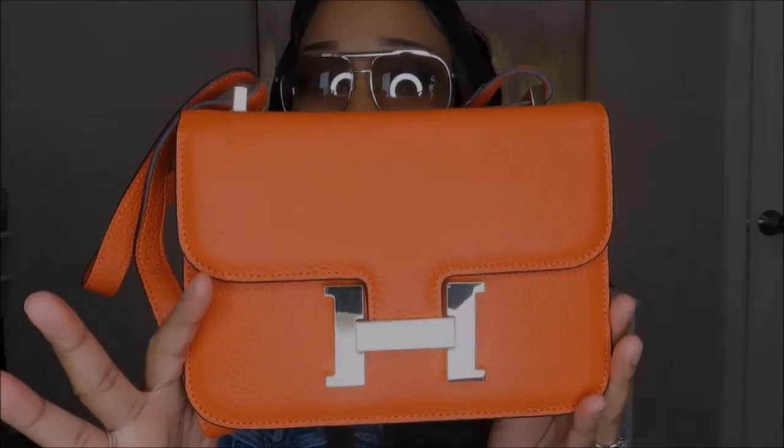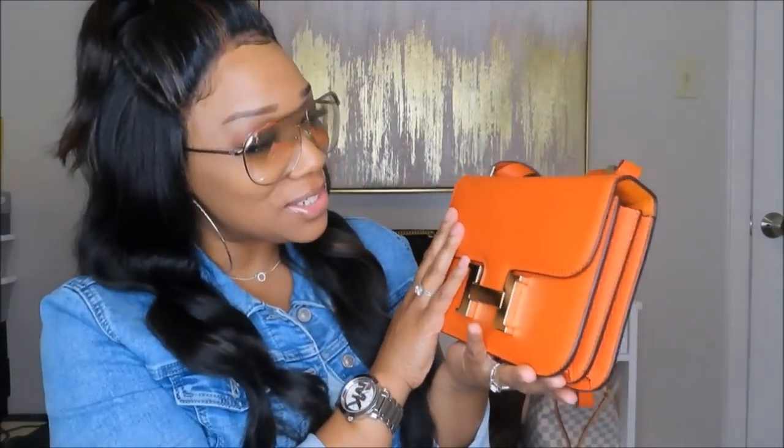Now listen, I do not own a Hermes bag, period, in my collection. So I was just like, let me pick up something different this time. In the color that I wanted to get in my last bag, but I decided to get it in this color bag here, y'all. So, ain't this orange gorgeous? So perfect for the spring and summertime, y'all. I so love this orange, y'all. This is just too cute.